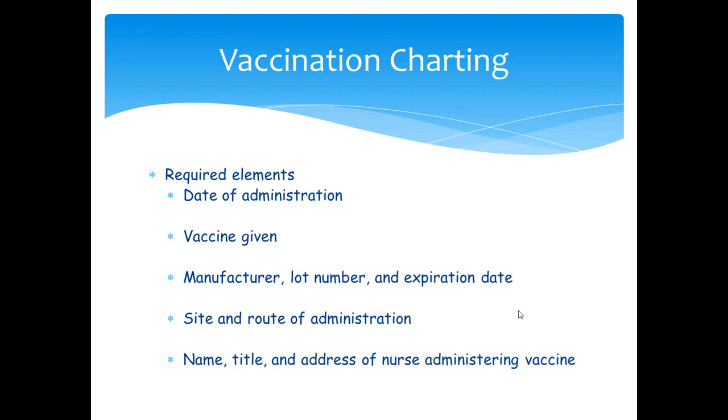In case the vaccine actually causes any type of tissue damage. And then the name and the title of the nurse giving the vaccine, which is how we sign it.